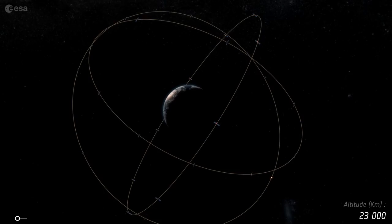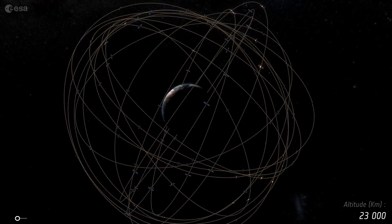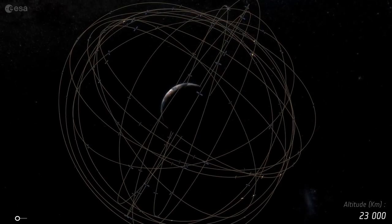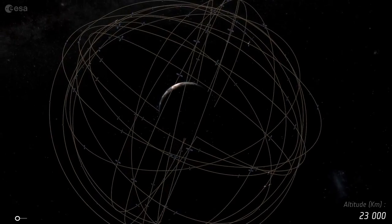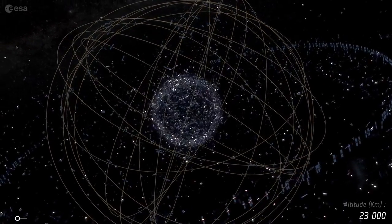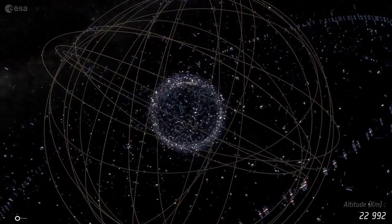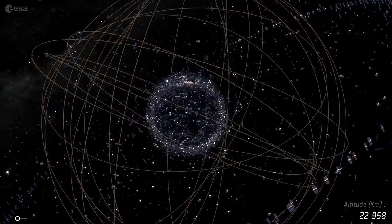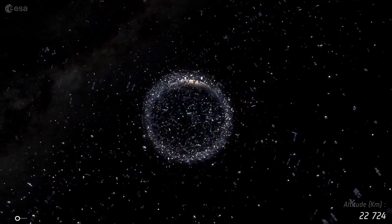Further along, we pass through the region used by constellations for satellite navigation. Like layers of an onion, 4 different constellations make use of 4 different altitudes. Inside these layers, we also find defunct satellites and upper stages. Stable graveyard orbits are difficult to find here. Fortunately, no explosive breakups have taken place so far.